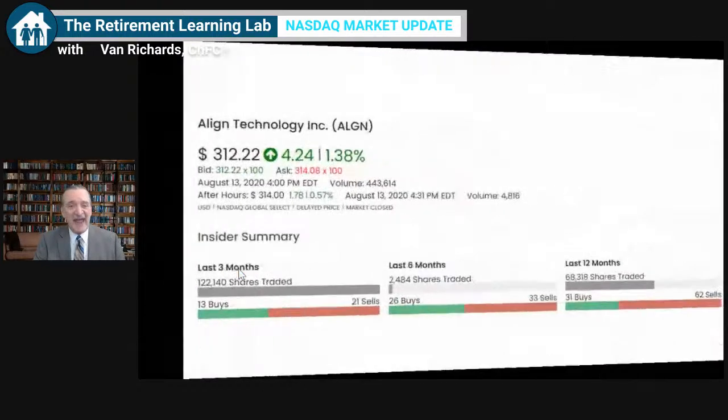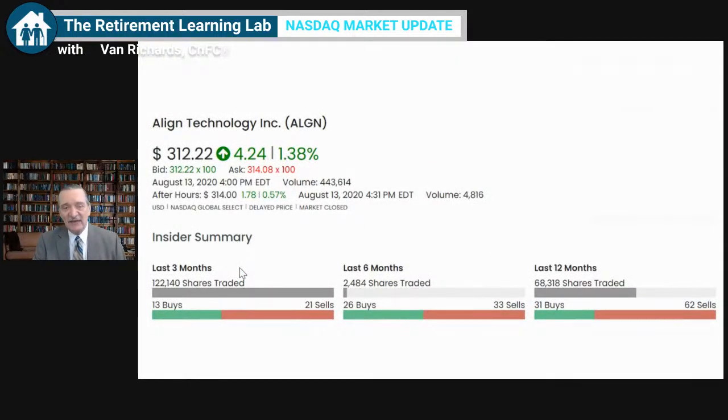Let's take a look at what's happening with the insiders. That's a really big thing. And I think that you can tell an awful lot by looking at what the ownership of the company, the executives, are doing with their own shares. When we look at Align Technologies, you might have to zoom in on the screen, but you can actually see that there's a lot more red on this screen than there is green.